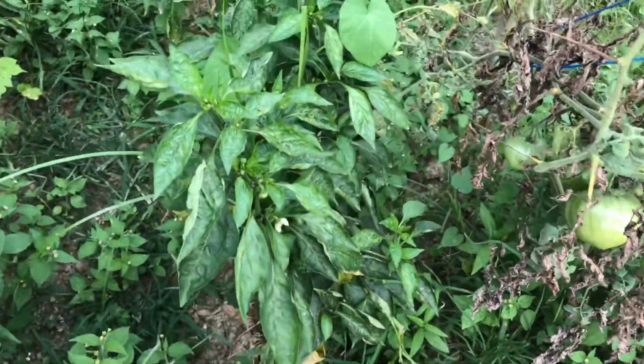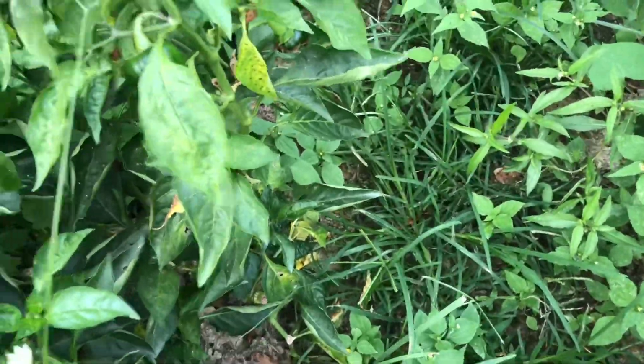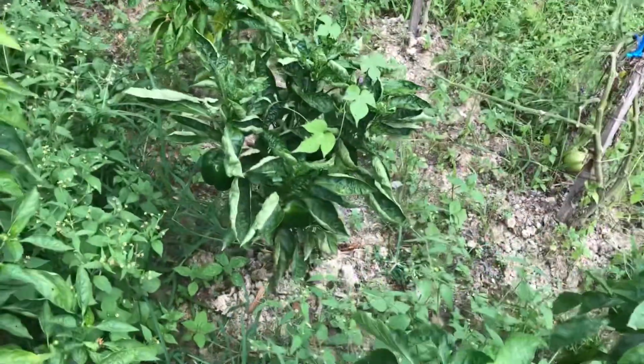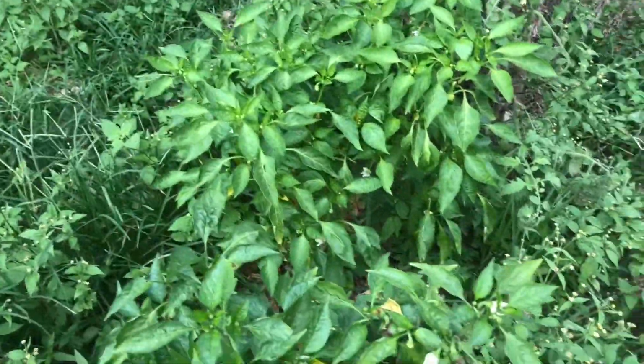These are the bell pepper plants. They're heading out, but they're still producing. They still have blooms on them. Here's some more bells. There's just all kinds in here.